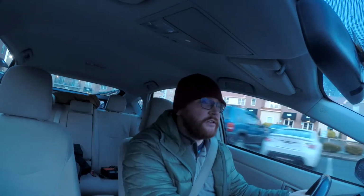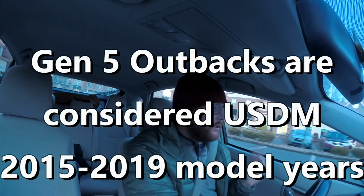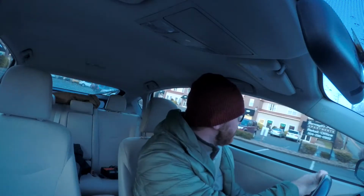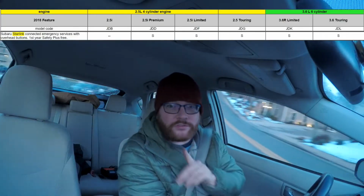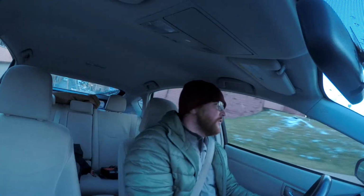So I believe all Subaru Outbacks of the Gen 5 at least have this feature. The only exclusions I'm aware of are the base models. So anything 2015 to 2019, you car thieves need to know it's got factory LoJack in it. That's important. All right, Mr. Incredible stole my car. I think I know where he's at. Let's go find him. Oh man, there she is.